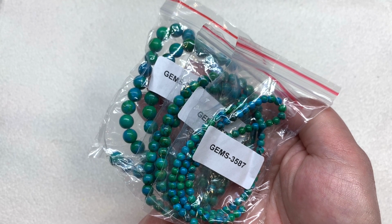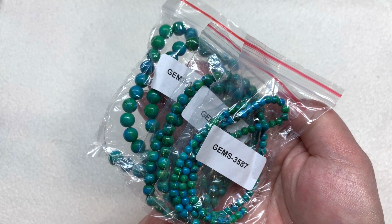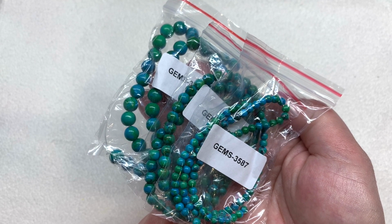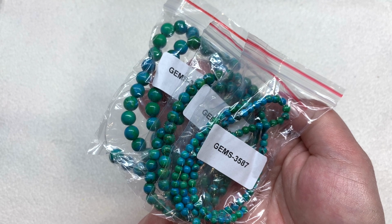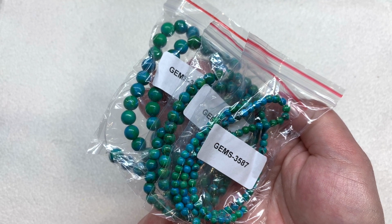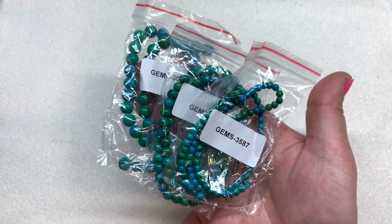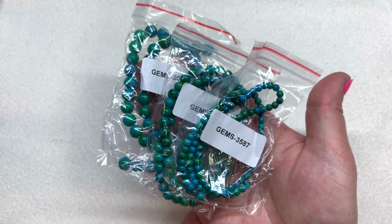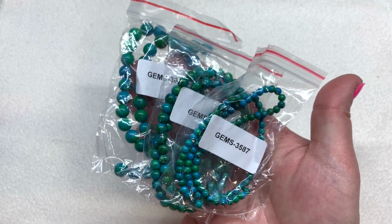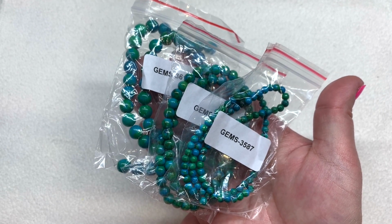We'll get into the gemstone beads first, and I'm holding 3 bags of chrysocolla round beads. These are synthetic, but absolutely beautiful. The 8mm strand is the largest size. It's $2.99. Then they had a 6mm strand for $2.29 and a 4mm strand for $2.49. And they're all 15 inches long. Let me go ahead and open these up so we can take a closer look at these strands.